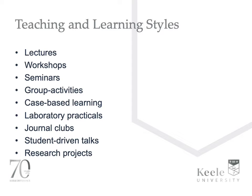So we have traditional teaching sessions such as lectures, but these lectures are given not only by Keele tutors, including research active staff and HCPC registered biomedical scientists, but also healthcare professionals from outside of Keele and from outside of life sciences, including clinical scientists and clinicians. We have a series of workshops and seminars with group activities to enable students to develop the material given in lectures and use real-world applications.